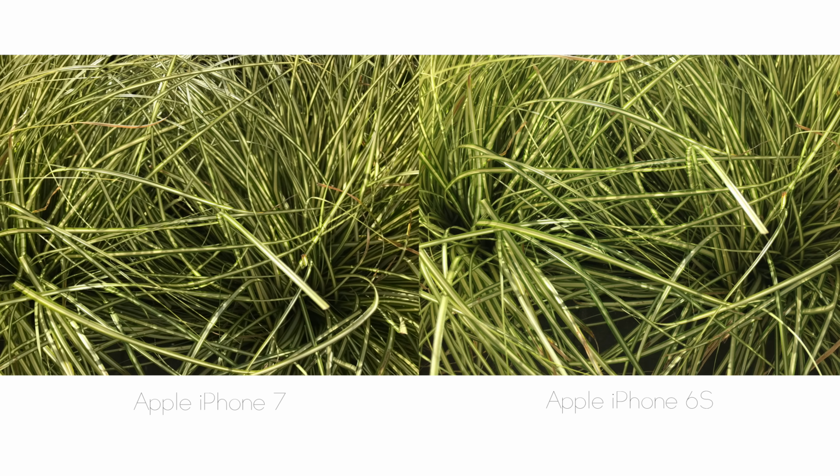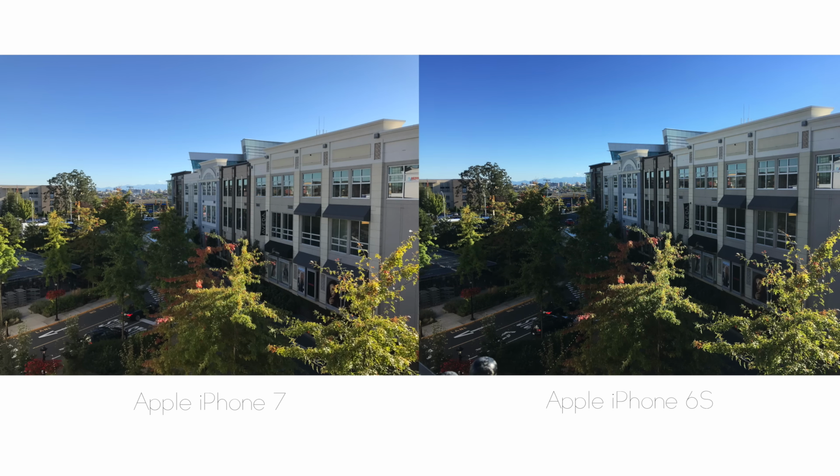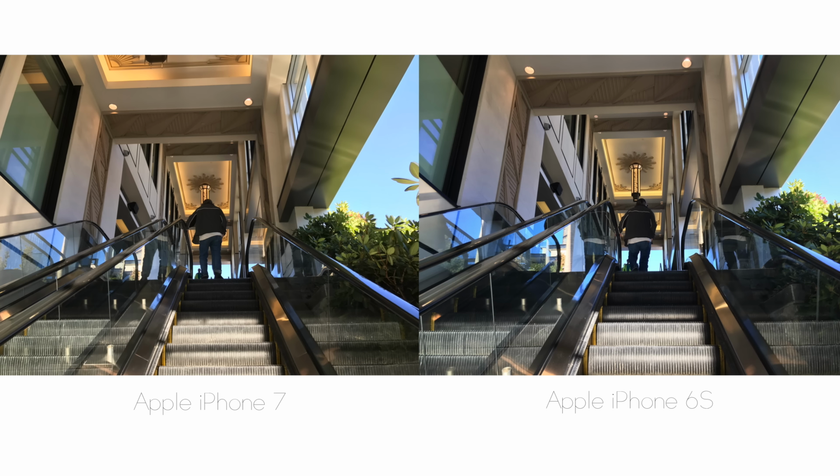Upon closer inspection on some of the images though, you will notice that the dynamic range on the iPhone 7 is better. With a lower f-stop at 1.8 from 2.2, you will notice that the pictures are brighter on the 7, but it really wasn't as big of a difference as I expected before.